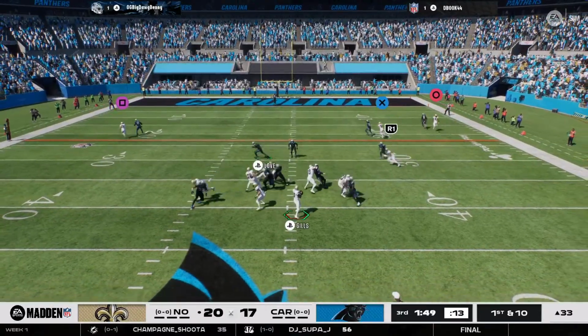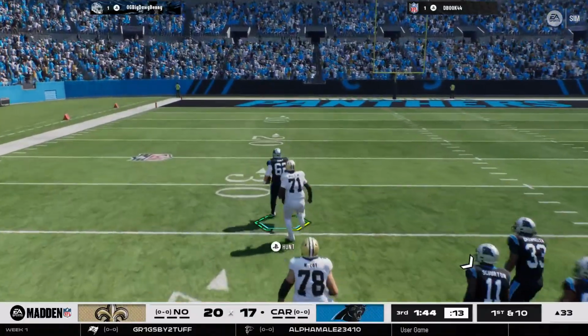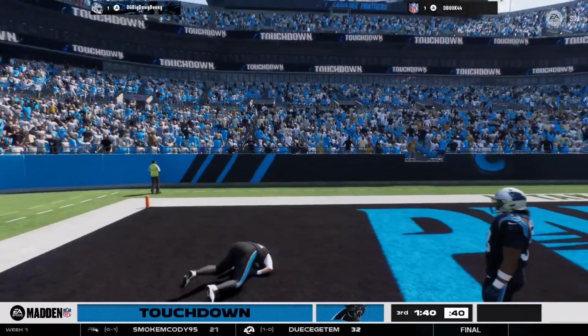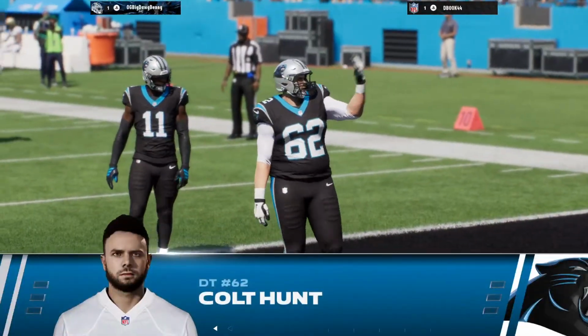They'll look to throw again. The blitz gets there, and he lost the football. The Panthers have it. And he rumbles his way into the end zone. The fumble recovery, and the great return for the touchdown.